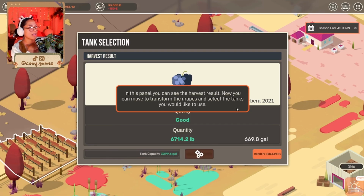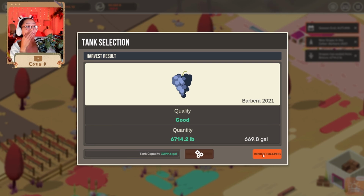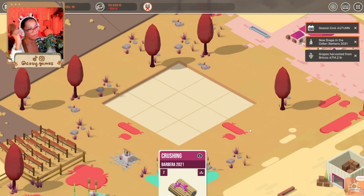Okay, in this panel you can see the harvest result. Now you can move to transform the grapes and select the tanks you would like to use. Okay. So vinify grapes. What does that mean? What is vinify grapes? Okay, let's use this one. I don't know what I'm doing.